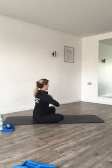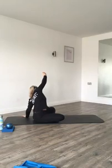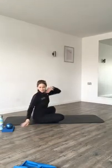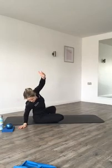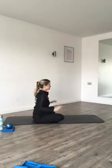Let's do two more. Exhale, twist, release, and reach, breathe in, breathe out, back to your center and twist. Breathe in. This time, breathing out, let's just come back to the center here. It's a lovely exercise for stimulating the muscles around the ribs and around the back and the chest. Really mobilising the spine and also stimulating that diaphragm.